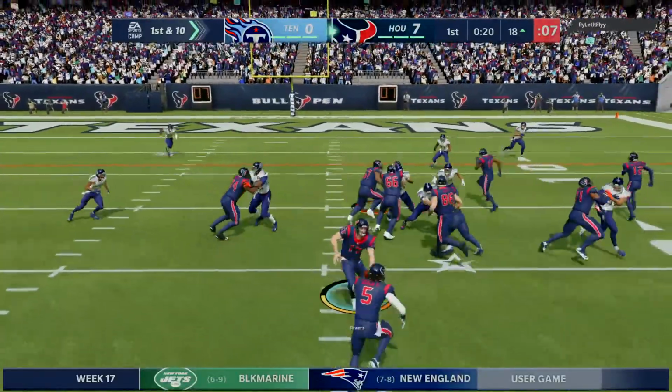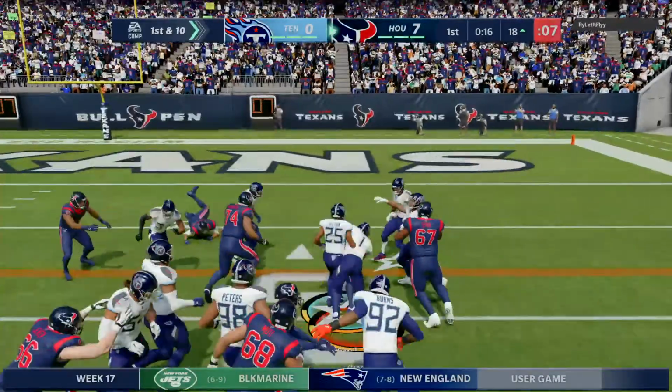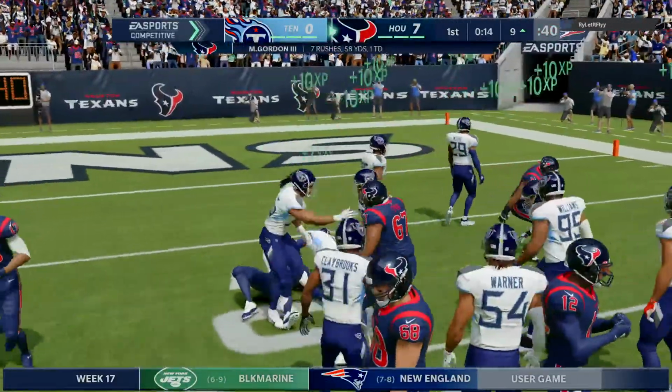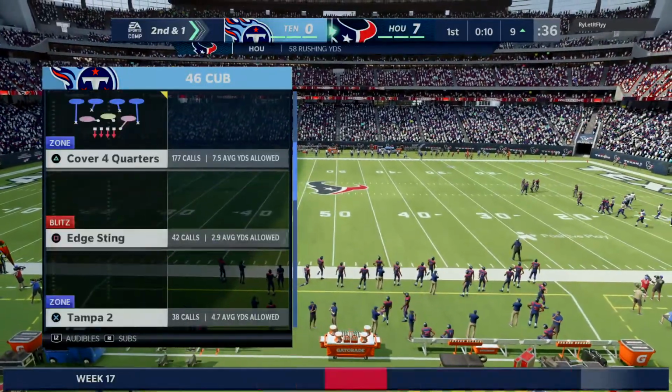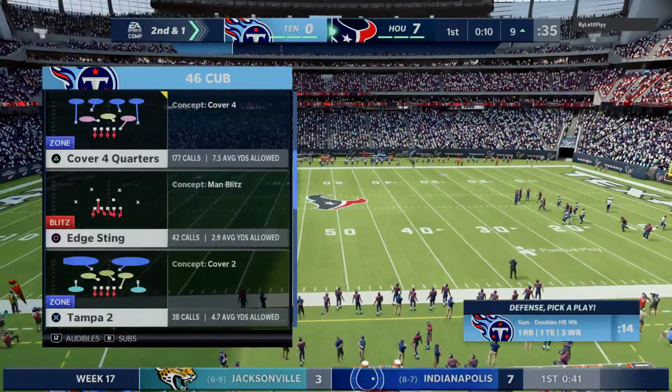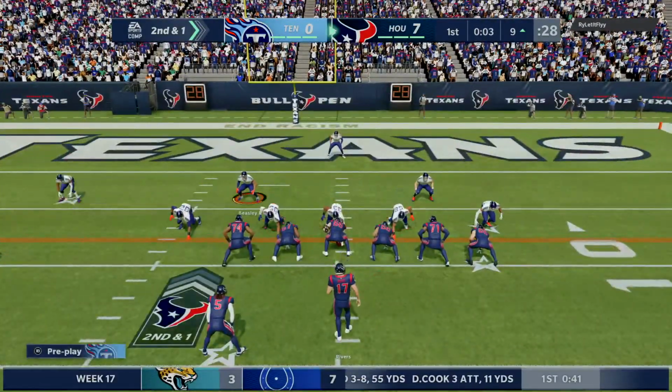Now Gordon on first down. And he's going to get a solid gain of 9 before being brought down. Tackle made at the 9-yard line. It's a gain of 9. Brings up second and a yard.